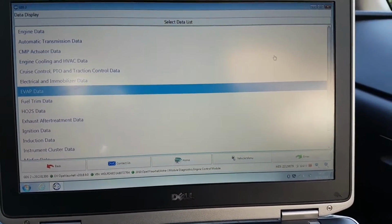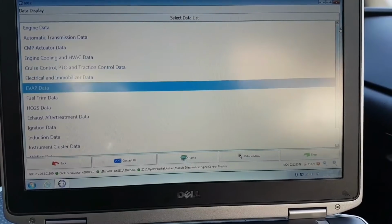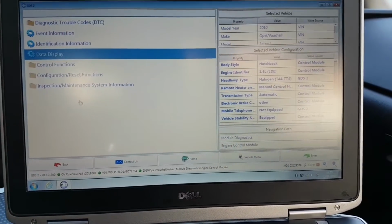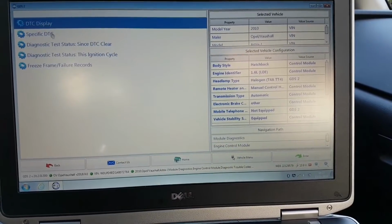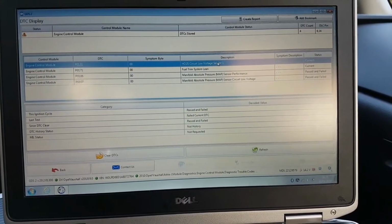What else can I look at in here quickly? Okay, I don't think I have anything else to look at here that's going to be too important. I don't have anything else really to look at other than my DTCs. Once again, let's just confirm that there's a new DTC now.